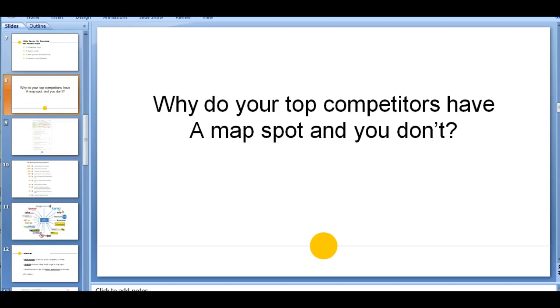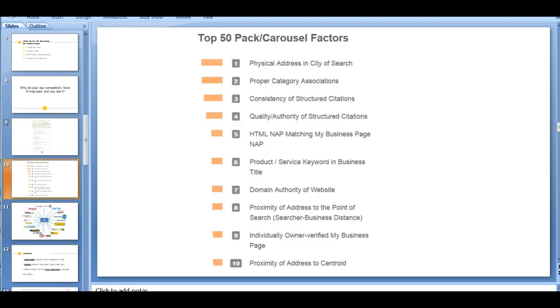So why do your competitors have a map spot number 1, 2 or 3 and you don't? We're going to be looking at really just 3 of these top 10 factors out of 50. You already have a physical address in the city, and you've already got your listing, so these are okay. But number 3, number 4, number 5 is what I'm going to be talking about today, and that is the citations, the number of directories that you are listed in. These have got to be quality, authority listings, and the structure of your listing must be consistent, but really it's the number of directories that you're listed in. That's what a citation is: your name, address and phone number. They call it the NAP.